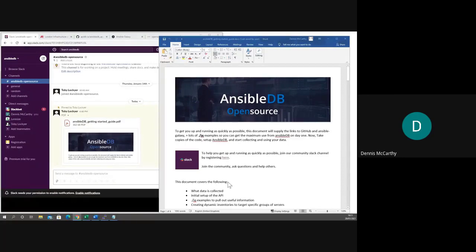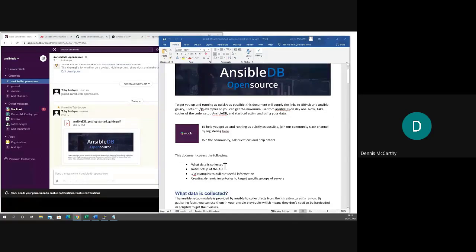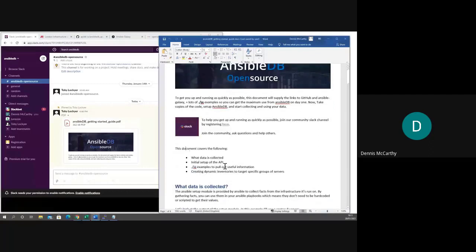Okay, so today I'm going to cover what data we're actually collecting, the initial setup of the API, some JQ examples to pull out some useful information, and quickly cover dynamic inventories with some demo scripts that you can use yourself to actually pull out specific information on specific servers and then target them with Ansible.